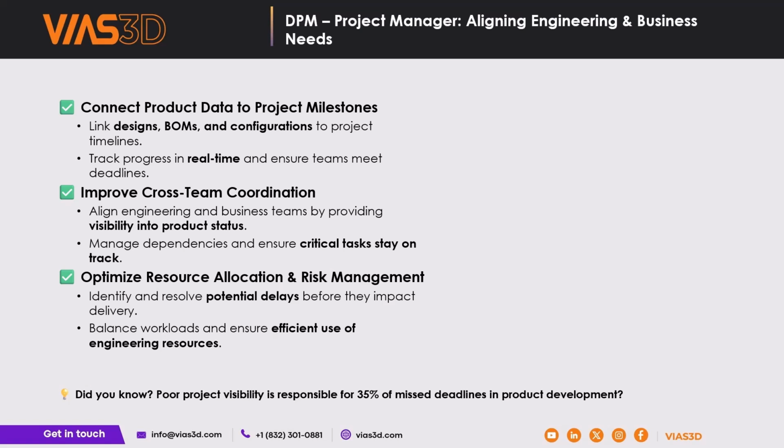The project manager role solves these challenges by providing real-time tracking, structured planning, and risk management, ensuring that engineering stays aligned with the rest of the business objectives. So this role connects engineering data to the project timelines. So things like product structure, designs, bill of materials, all of these can be linked to specific project milestones. This ensures that the progress is always visible to project managers, other stakeholders, and business teams. This improves cross-team coordination by aligning engineering, manufacturing, procurement, all with real-time project updates. And this avoids miscommunication by, again, ensuring that all of these teams are working with the same data from the same source.